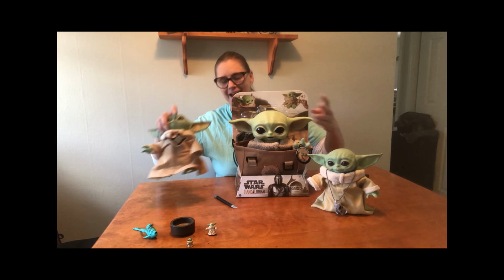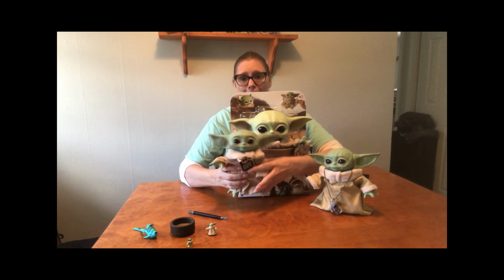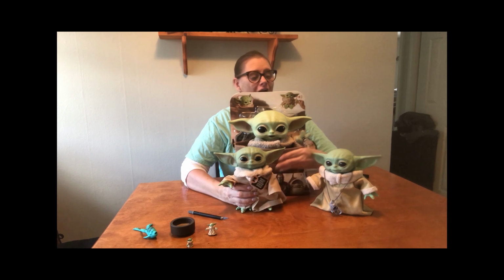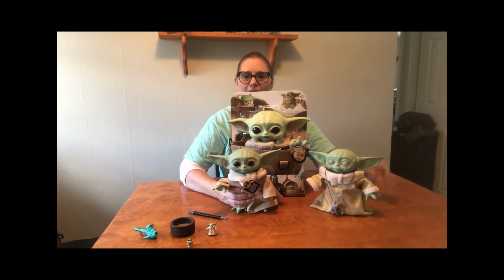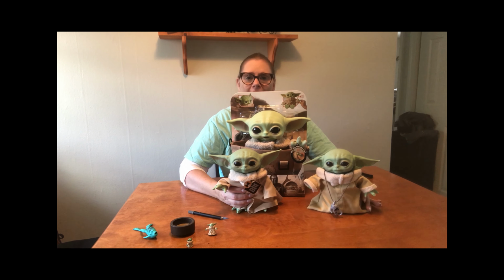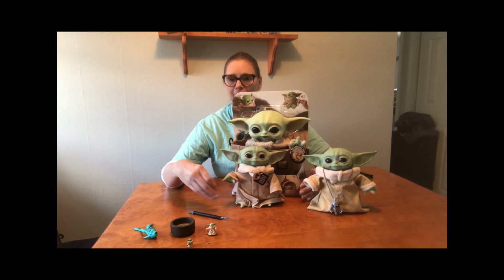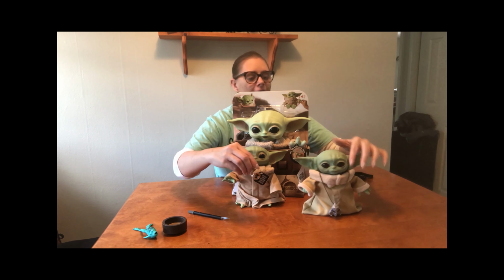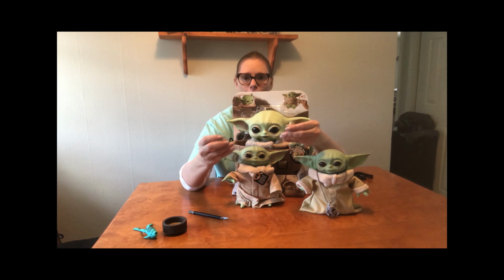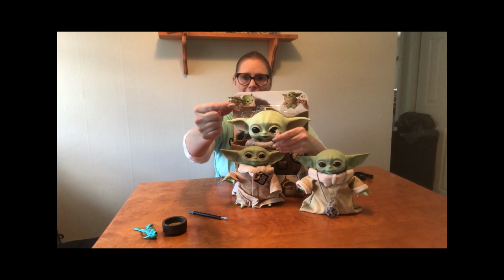So as you can see, I have my other two baby Yodas who I absolutely love. My little baby Yoda here squeezes and he talks and he makes his little noises. And then I have my little animatronic baby Yoda who I adore. And he moves his little eyes and head. And then I have my little teeny tiny baby Yodas. They're actually not mine, they're my boyfriend's. But these are from the collection, from the Star Wars action figures. So this is small and this is even smaller. So I think this is the tiniest baby Yoda.